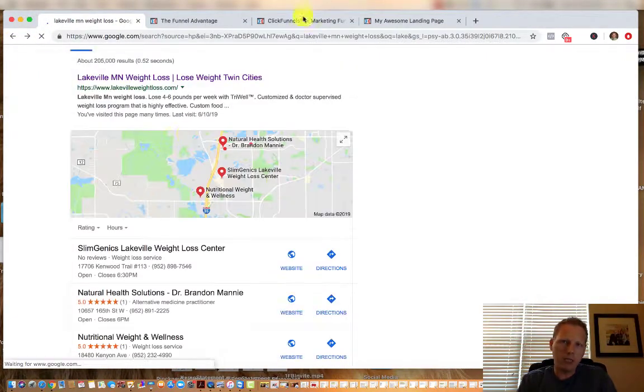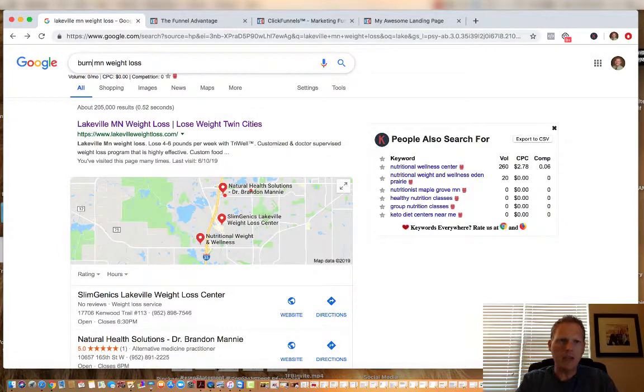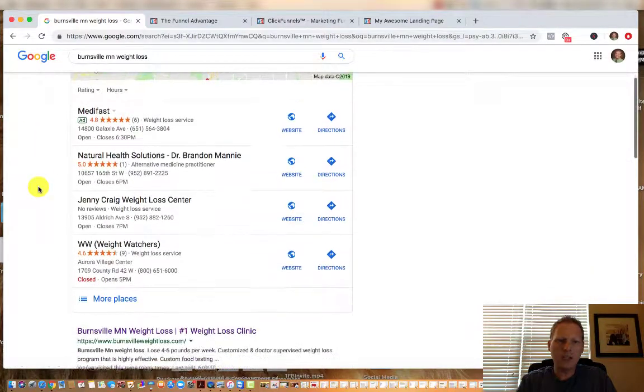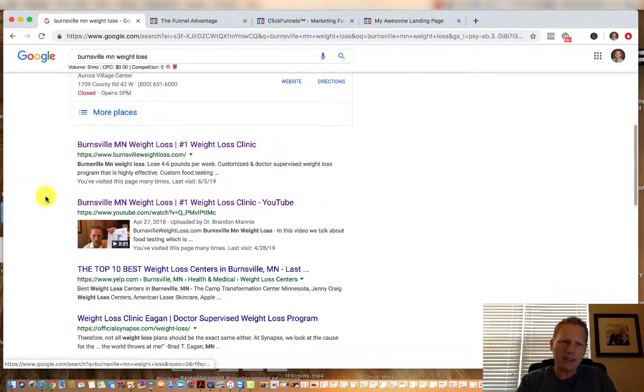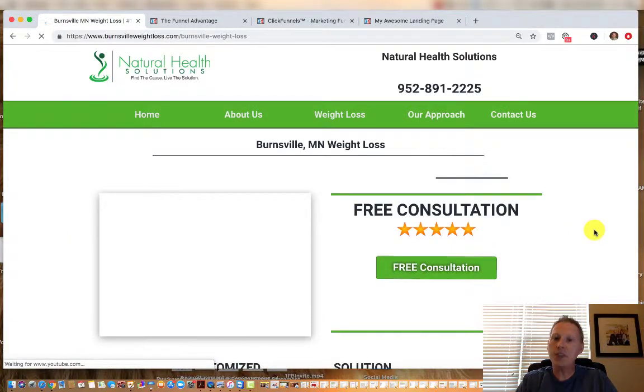But getting back to the original theme of duplication, Lakeville. If you do the same thing with Burnsville, I don't have a clinic there, but I have the top 2 spots. Burnsville is a suburb north of me that's got about 60,000 people. And you replicate and you duplicate across multiple towns, cities, and suburbs. Now, here's what Burnsville looks like. It is different.